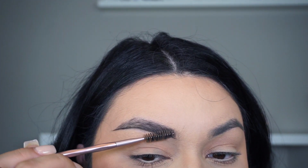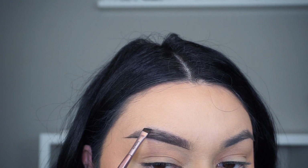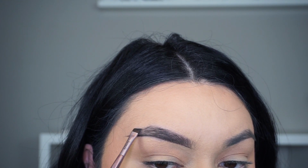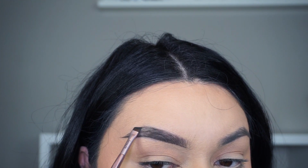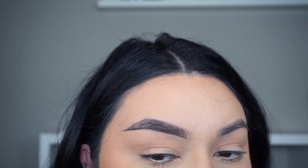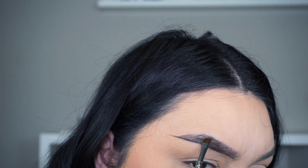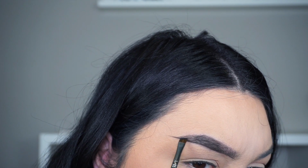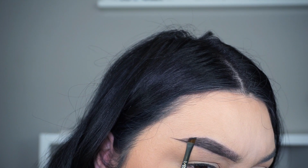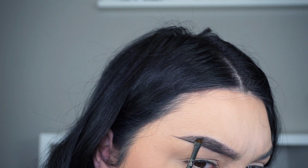And I'm going to start to just buff out the product. And the way that I normally fill in my brows, you guys, is that I follow my natural hairs. I follow that direction. And then I just start to buff it out, and I do go back in with a spoolie. The only bad thing about the E75 is that it does not have a spoolie. So that can be a little bit of a pain because you have to find one. But that's all I'm basically doing, just buffing in the product.